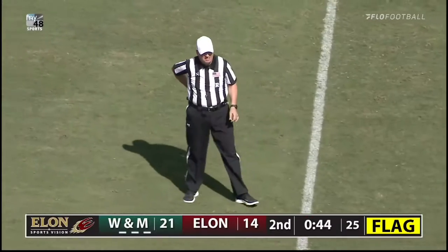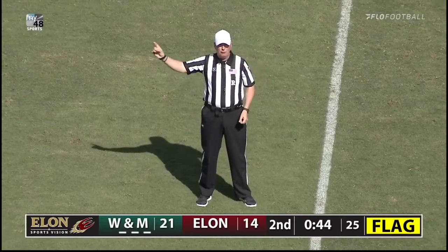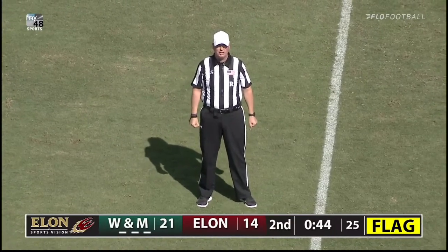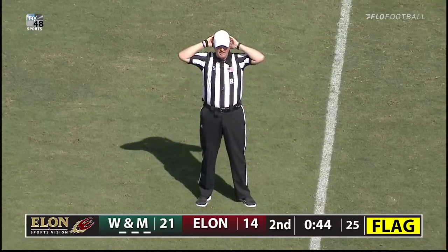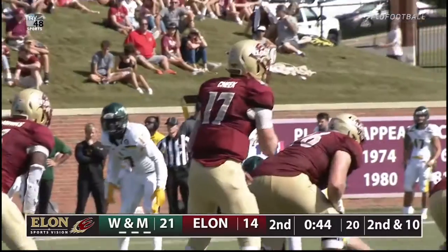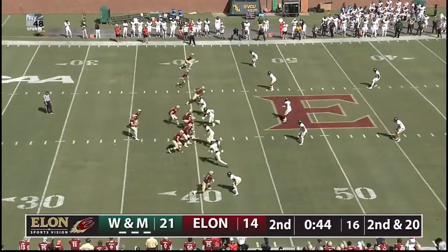Kyle Brownell, the side judge. Illegal touching. Number 14 of the offense went out of bounds on his own and was the first to touch the ball. Loss of down, second down. Illegal touching, but still 2nd and 10, ball at the 41-yard line.